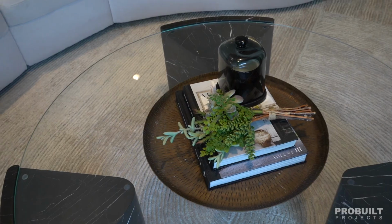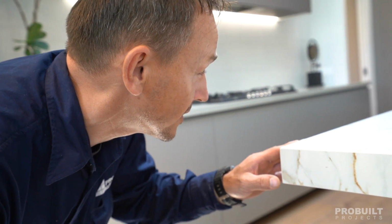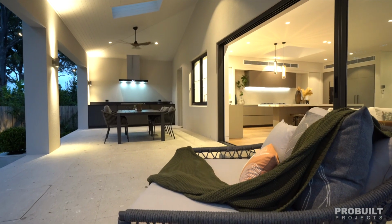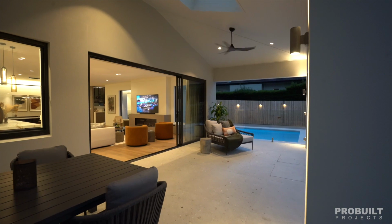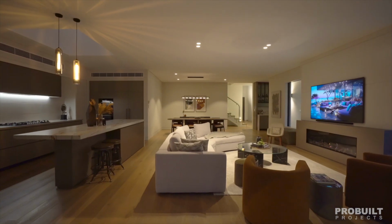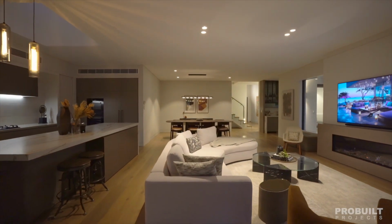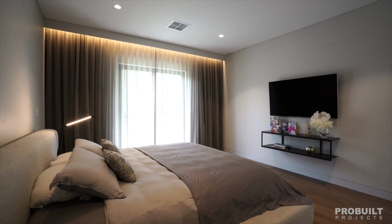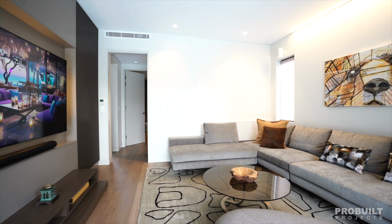We build long-term relationships, so even after 5, 10, 20 years, we can come back to this home and we're still proud of this result and happy clients here. We love it. Very happy with it. It has come out much better than what we even envisioned. I think it's amazing. Seeing how they react to the finished home, that's priceless.